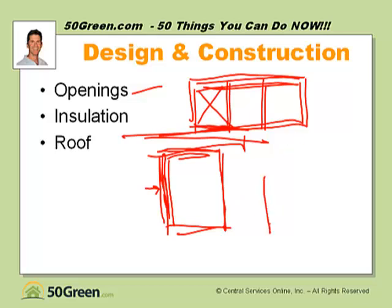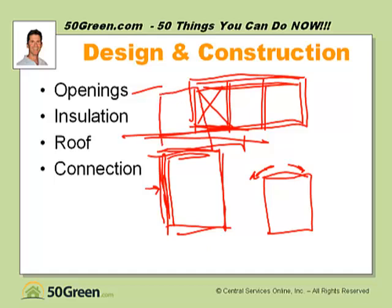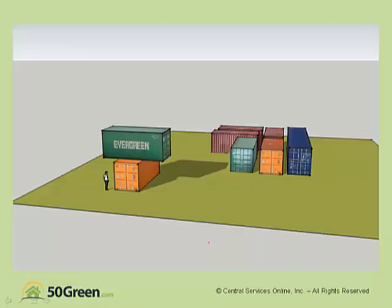We talked a little bit about the roof and the fact that these boxes are designed so that they shed water to either side. So if you're using more than one, you need to deal with the roof. Also, any kind of connection, particularly if you're going vertically, two is not so much of a problem, but if you get into a 3-story building, depending on your wind loads, snow loads, earthquake issues, other kind of structural things, you really need to have an engineer take a look at these things.